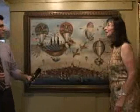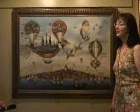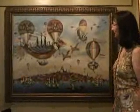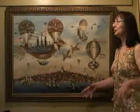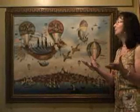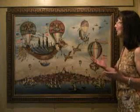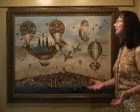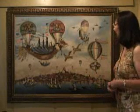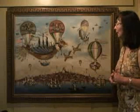Okay, this is one of the jewels of the exhibition. It's called Balloons Over Boston, painted around 1965. And we saw the balloons that were presented as just historical objects, interesting. But here, Ralph has made them the main subject of the painting, even more important than the mermaid and sailor that are riding in one of them.